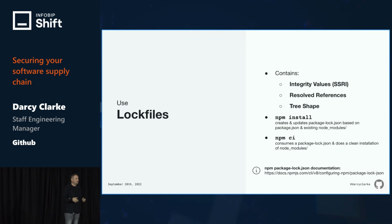We also ask that folks use lock files as much as possible. Hopefully, everybody here is. Anybody not using a lock file? OK, there might be reasons you're doing that. Maybe you're a maintainer of a project. You might use shrinkwrap files instead. But the really important thing with lock files is that they store critical information so that we can do our best job at creating reproducible installations. And so things like integrity values, which essentially hash the package, get stored in lock files, as well as the tree shape and the resolved references.